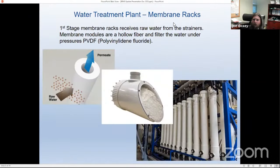Here's kind of a high-level picture of what the membrane racks look like. So this is them in situ. This is kind of a cutaway of what one would look like inside, more or less, with the hollow fibers that are inside, and then this would be like a blow up of what the actual fiber looks like, where you're putting raw water under high pressure, and then the cleaned, filtered permeate comes out the other side to distribution.